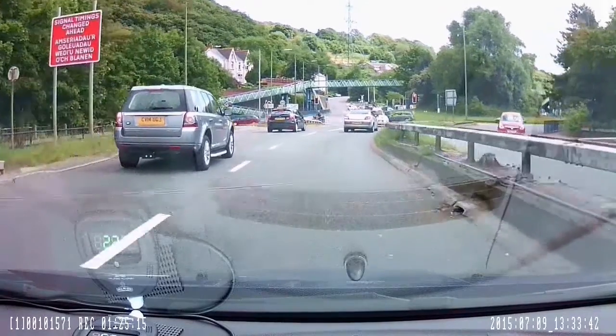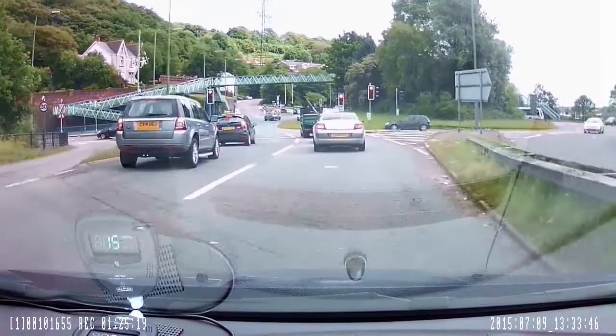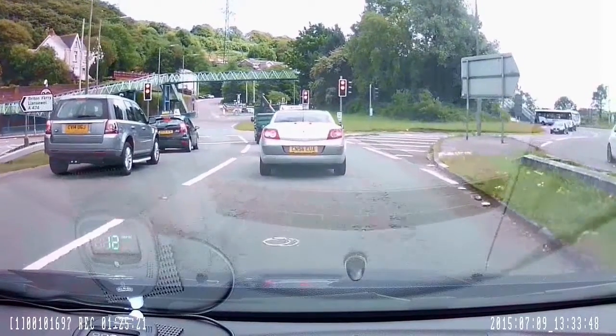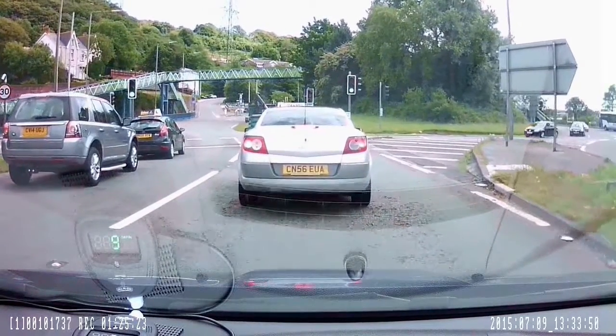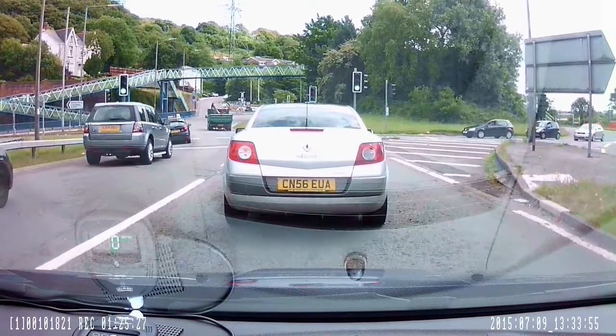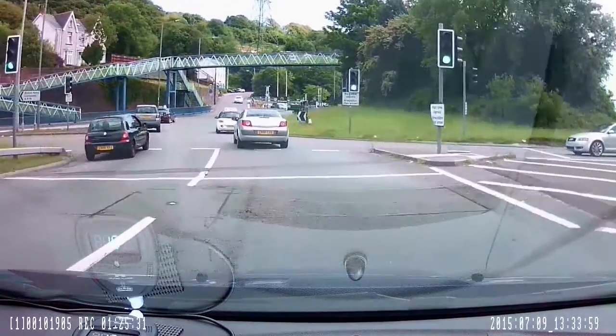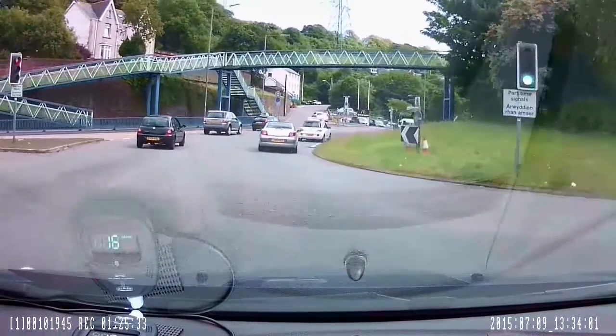Now we've been told to turn right towards the Quays. The Quays is the direction for locals of where the rubbish tip would be. So we're still signalling right at this point, and we're going to enter the roundabout.